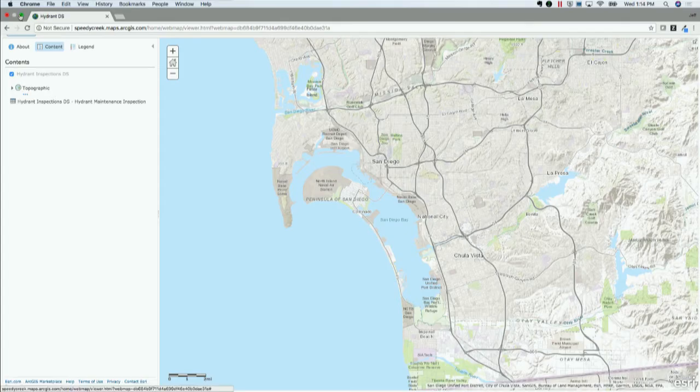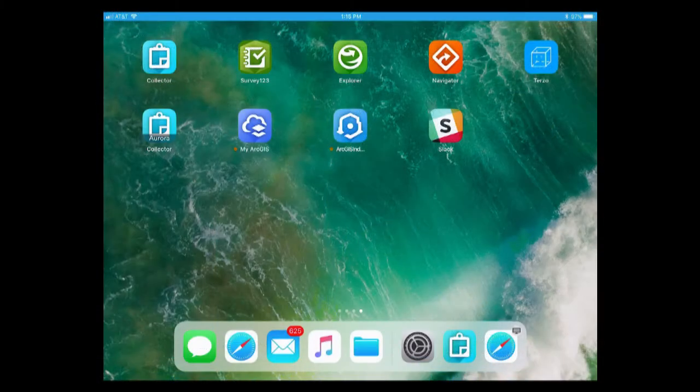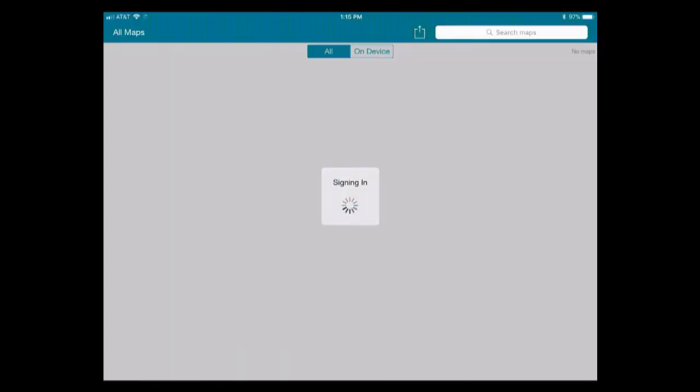So now I've got my web map, I've got my feature service, I've got the hydrants layer, I don't have any data, but I can flip over to my iPad and open up Collector on number 3. Since we can't see the screen at all, can someone give me a thumbs up that it's actually showing the iPad? All right, and I'm going to start Collector.